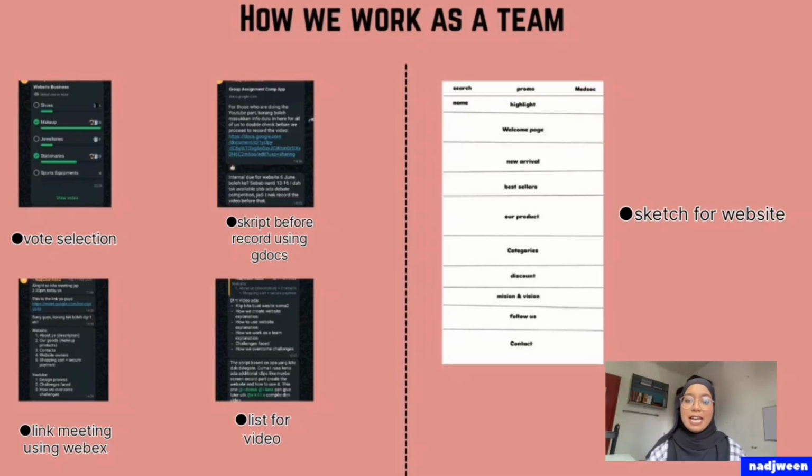To optimize efficiency and maintain quality, we divided the team into two primary roles, which are website developers and YouTube content creators. This division helped prevent overlap and disorganization, allowing each subgroup to focus on their respective tasks while ensuring a more polished and professional outcome.